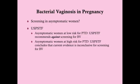But we've tried screening in BV, and what we found is it just does not improve outcomes in women in general. However, there's a little caveat to that. So the USPSTF does not recommend screening asymptomatic women, meaning universal screening, in women who have a low risk for preterm delivery. They recommend against screening in that case.